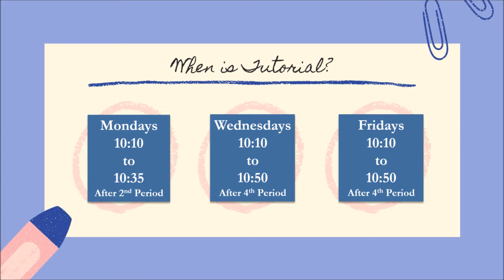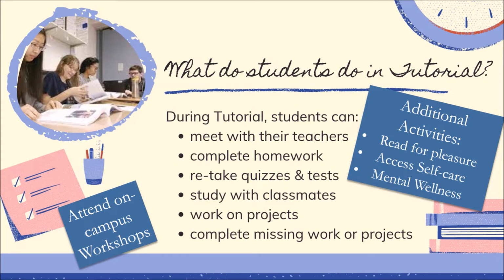We have tutorial on Mondays, Wednesdays, and Fridays during the school day. What do students do during tutorial? Well, you can do your homework, retake quizzes or tests, study with classmates, meet with your teachers, work on projects, attend campus workshops, or also access other activities such as reading for pleasure, access our self-care resources, and work on your mental wellness. You may not roam or leave the campus.